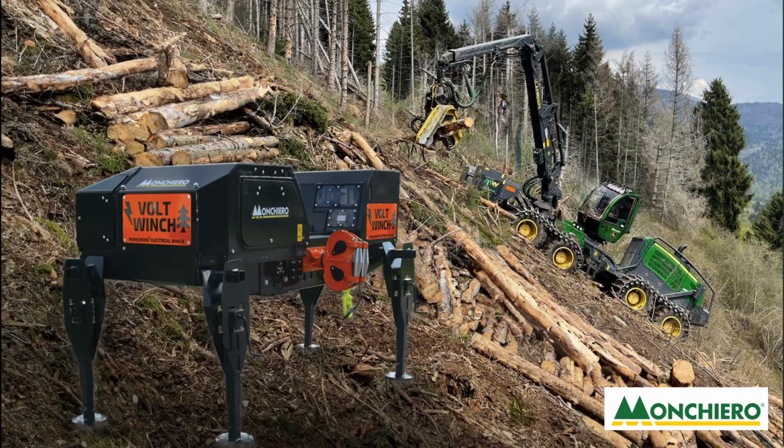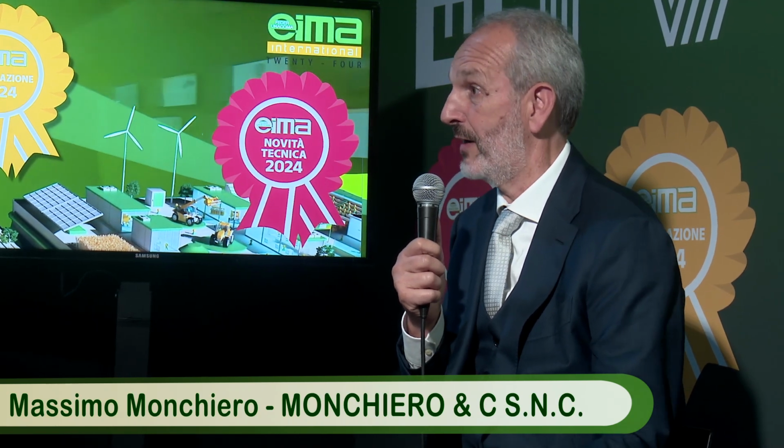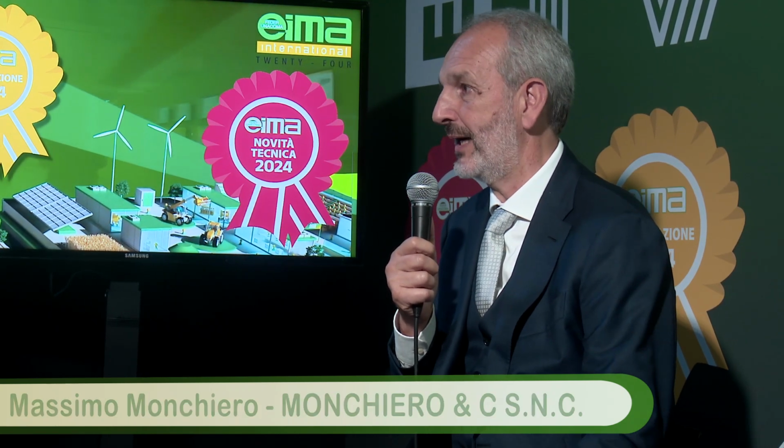In fact, the winch is really used for that. It allows the machine to go and work in areas which are sometimes degraded. You have to go and clean up all the mountains. In fact, there's no longer sufficient personnel, so you have to use machines. But to do so safely, you've got to have a system that really can hold onto the machine when the slope is very deep.